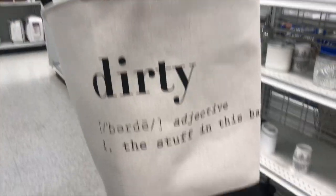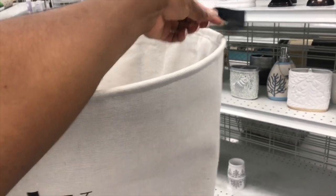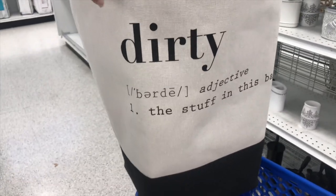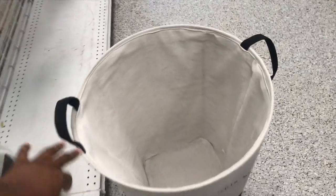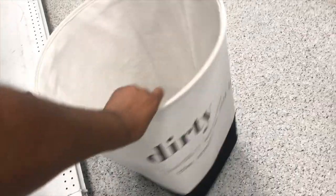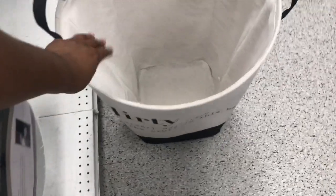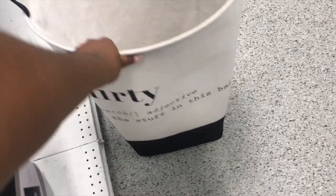I just found this dirty hamper. It's broken, so I'm gonna ask the cashier for a damage discount. But I thought this was so cute. I don't know how much it is because it doesn't have a tag on it. If it's dirt cheap, then I'll grab it, but if not, I have plenty of baskets, so I'll leave it. The stuff in this bag is dirty.